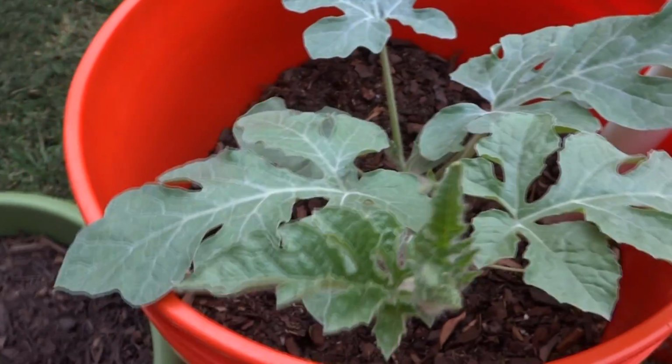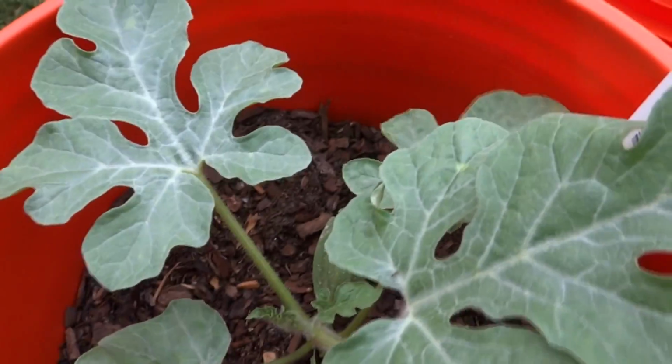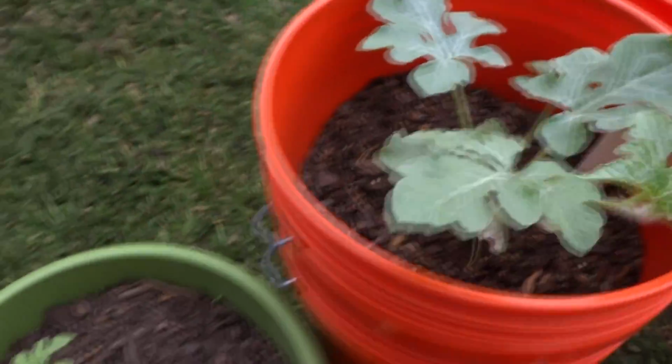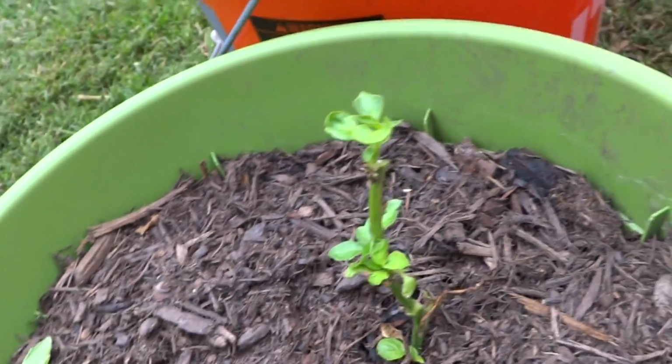Here is my Jubilee Watermelon. It's really, really growing. It's probably gonna start to crawl out of this very soon. And here is my Crimson Sweet and the Aji Habanero.